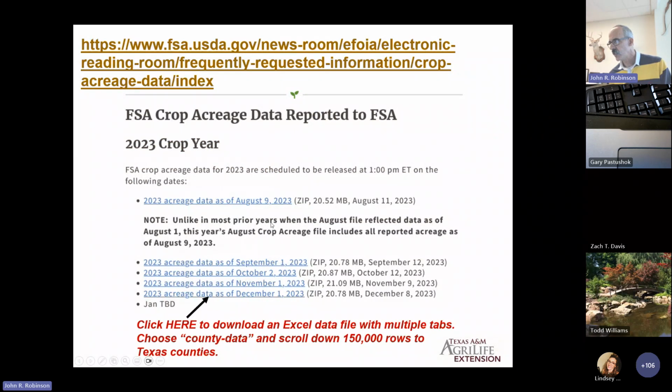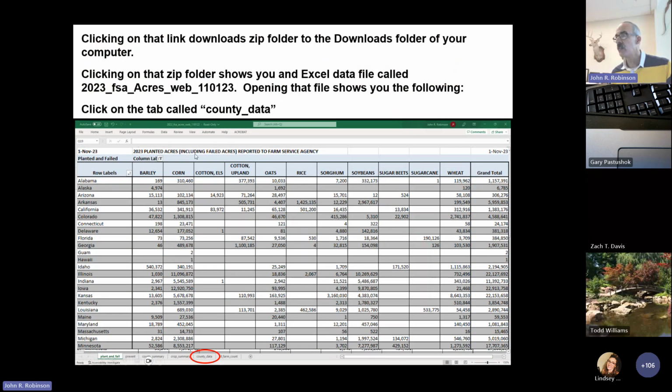The Farm Services Agency did a certified acreage report on August the 9th. They did another in September, one in October, one in November. The most recent one was in early December. If you click on that early December one, it's going to download a zipped folder to your computer. If you have Windows, it's going to download it to your downloads folder. I don't have the name of the zip. The zip folder itself has a long coded name, but if you go to your downloads folder, that zip folder will be there.